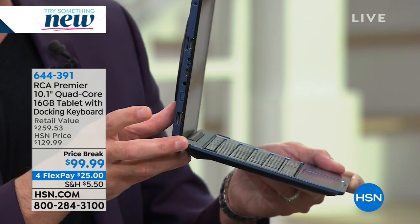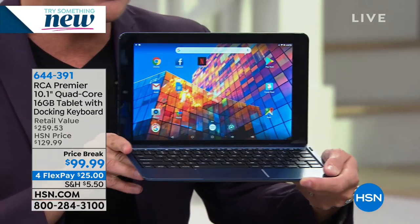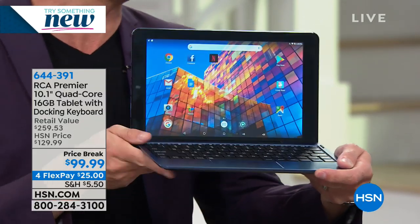You could plug in a USB mouse. If you have a Bluetooth mouse, this has Bluetooth built in as well. Bluetooth earbuds, Bluetooth speakers, all of those things built in and ready to go.